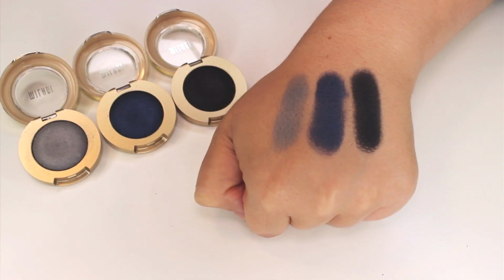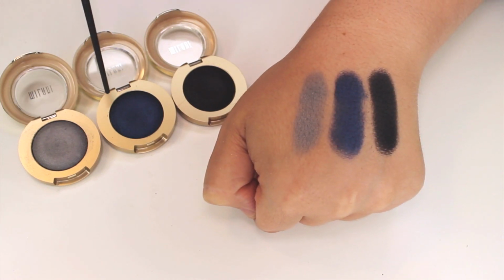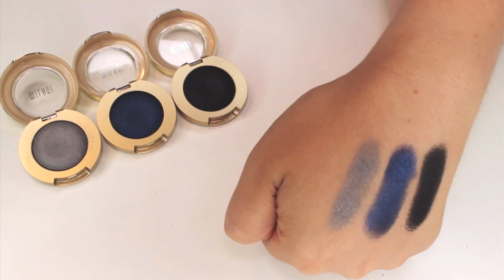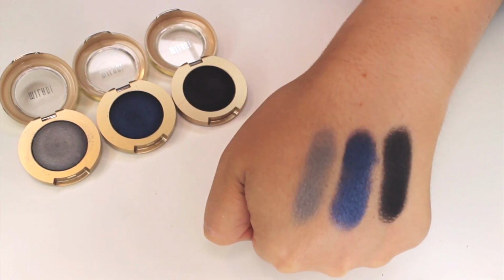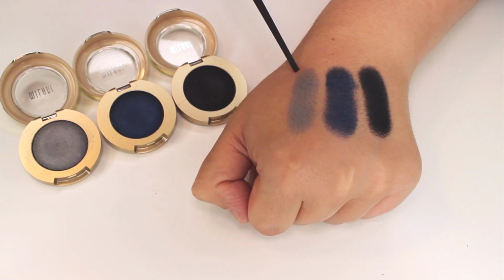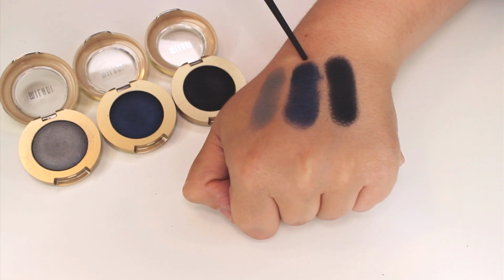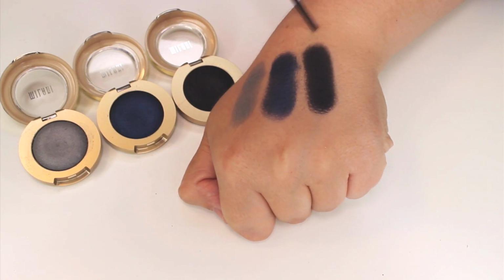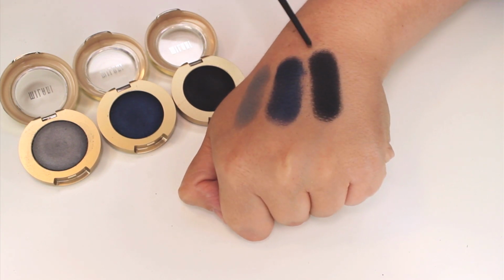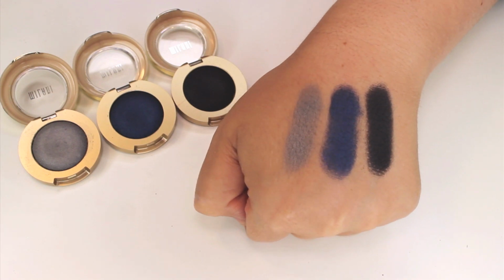These are the final three, and they're finishing off the satin matte category. We have Bella Gray, Bella Navy, and Bella Black. This navy, let's discuss how gorgeous that is. The gray is okay. It was kind of a little patchy, but the navy, huh. And then the black is really nice. It's very pigmented. It's kind of got like a charcoal-ish color to it since it is metallic. So it's not gonna be super, super black, but it is nice.